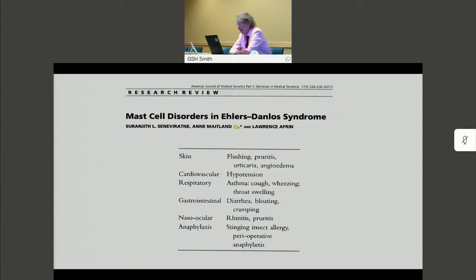with the GI symptoms from the functional dysmotility. And they also have a tendency towards asthma, chronic wheezing, throat swelling, and we do see patients with vocal cord dysfunction.